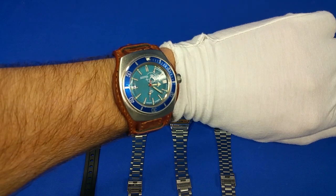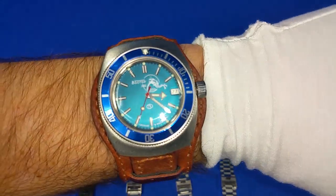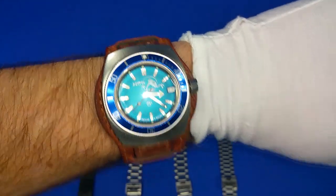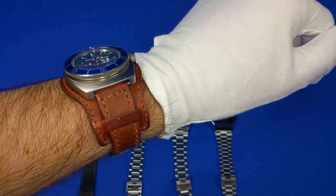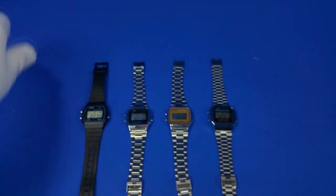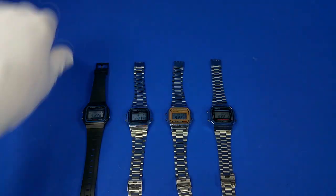I have my Vostok Amphibia here on a bund strap. I think it looks really well, that blue against the leather. Also, that's a different bezel on there. I'll do a review on that one as well.